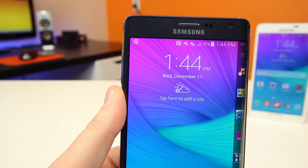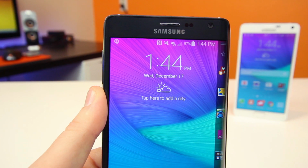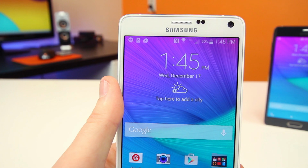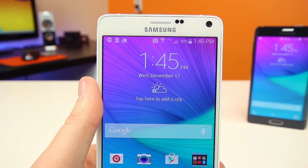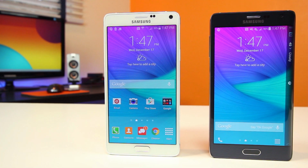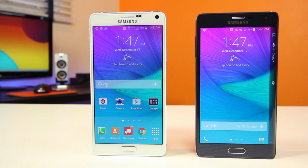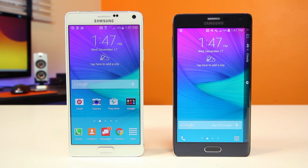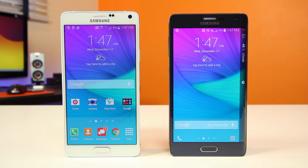The display itself is a 5.6-inch Quad HD Plus Super AMOLED display, which is very similar to the 5.7-inch Quad HD Super AMOLED display found on the standard Galaxy Note 4. The pixel per inch index on the Edge is slightly higher at 540 pixels per inch compared to the 518 pixels per inch found on the Note 4, but both displays are industry leaders. They are among the most beautiful displays found on any smartphone. The biggest difference here just has to do with the curved display found on the Note Edge.